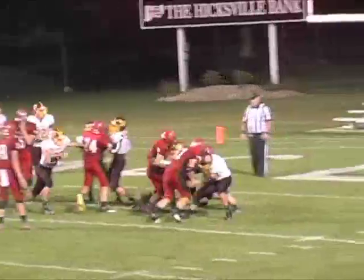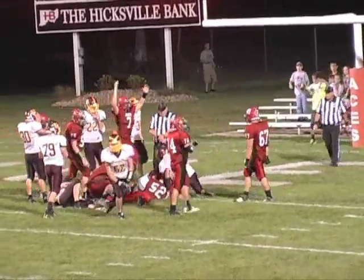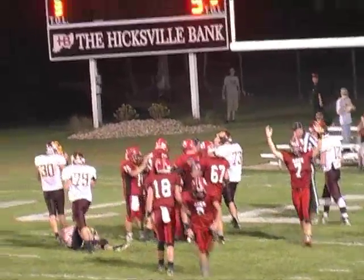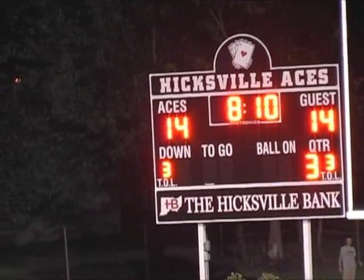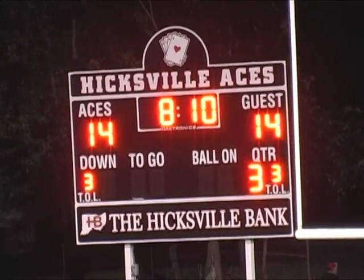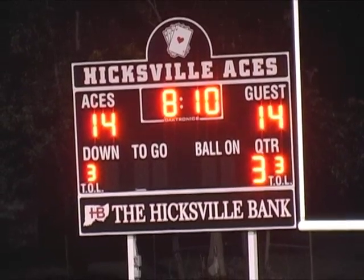Aces attempting the two-point conversion. And he's in. It's good. Fuller powers it in. And we're tied at 14 with 8:10 to go in quarter number three. And we've got an Edgerton Bulldog slow in getting up, but he manages to make it to his feet.